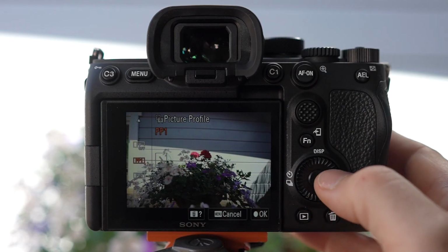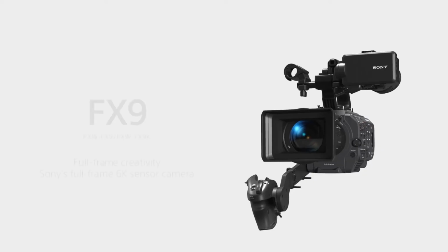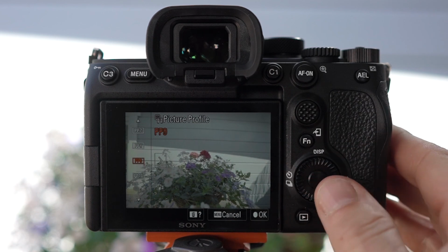Let's now have a look at the in-camera profiles. There have been some changes with the new color science being applied to the S-Log3 profile. This matches the FX9 color gamut. It also looks a lot cleaner at 6400 and beyond versus the Mark II.